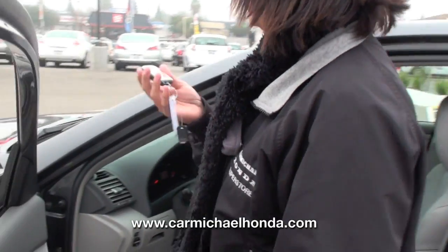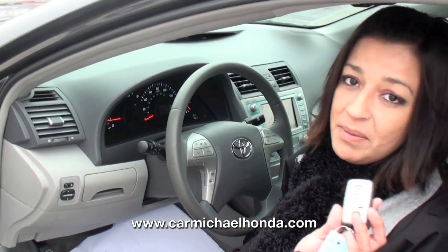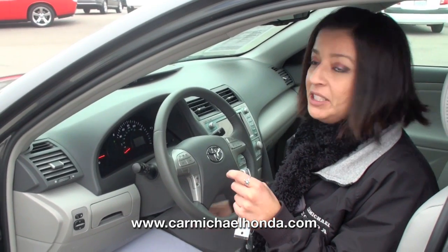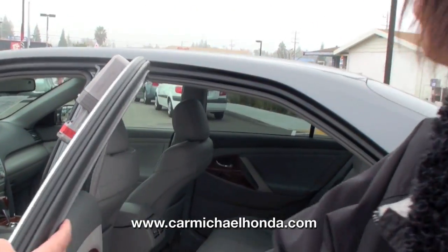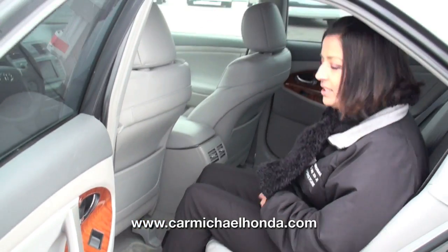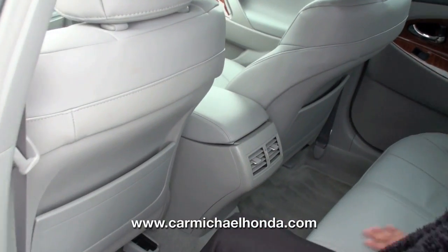Look at this too, guys. You don't even need a key to start the car. It has push start, engine start, and all you need is to make sure you have this either in your purse or in your pocket, and you can start the car. Make sure you have your foot on the brake and ready to go. If you're looking for something comfortable, cheap, and reliable, you look here. Look at this, super spacious. Look, I can even fold my legs in here, and you even have vents here and more leather.